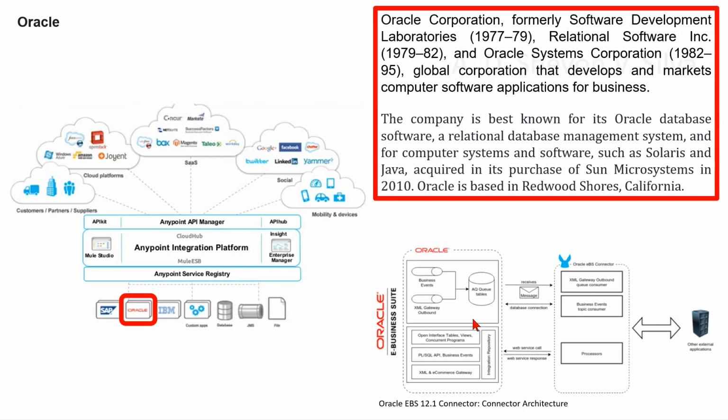Here you can see the connector architecture in Oracle EBS 12.1 connector. Oracle EBS offers different technologies or products to address various types of integrations. Most widely used techniques of integration with enterprise applications include data-centric integration, event-driven integration using Oracle Business Event System and XML gateway, and integration through web services using Oracle e-business suite integrated SOA gateway, ISG.